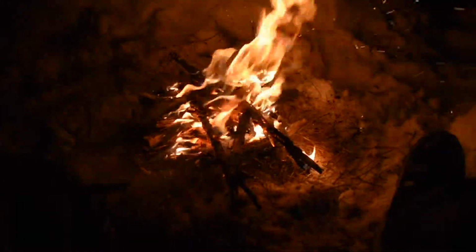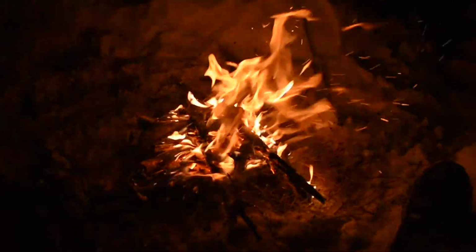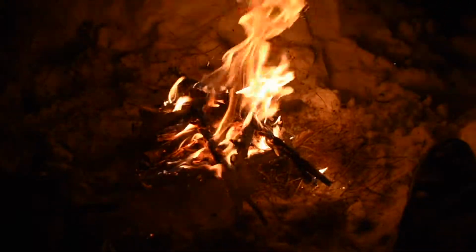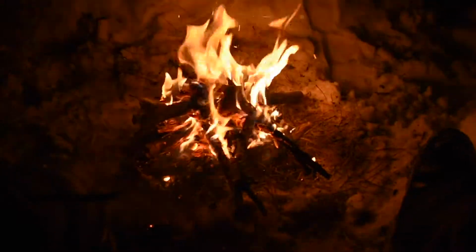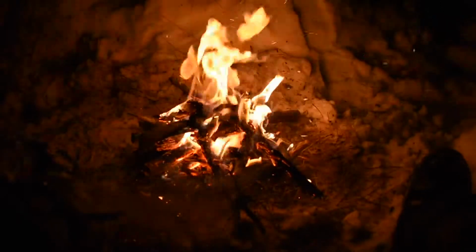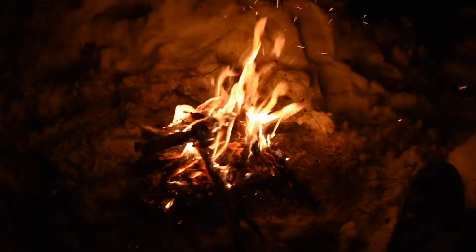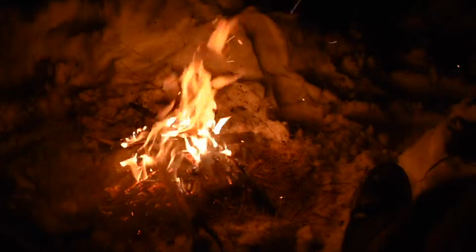Well, the battery ran out, but I got it going. I hope it caught some of that. At least you could see the flame that I got, but yeah, I don't think it did. I should have switched the battery out. Rookie mistakes. Oh well. Well, life is good. It's a beautiful night. And I'm just gonna warm up my feet and relax.